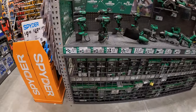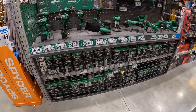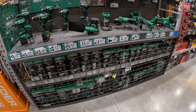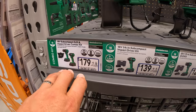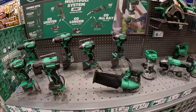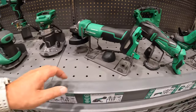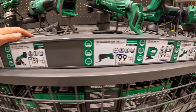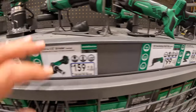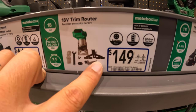Ooh, these prices went up. Nothing is marked down. All right, so yeah, nothing special on Metabo, no special deals going on. Sorry, you guys. These prices went up actually. Yes, they did. That's not a bad price for the trim router though.